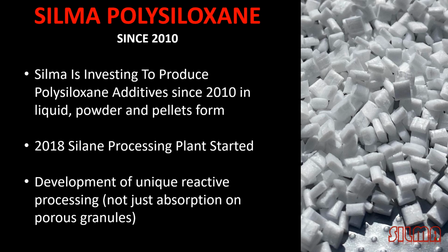Just to give you an idea, when you compound a silicone or low molecular weight polydimethylsiloxane in this way, like Silma does, you have a homogeneous material, a homogeneous plastic, no migration, and in the case of silicone, much less loss in the volatiles. So the final material is really a hybrid between plastic and silicone or polydimethylsiloxane.